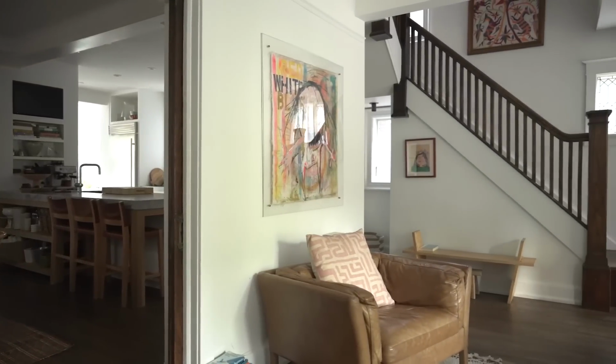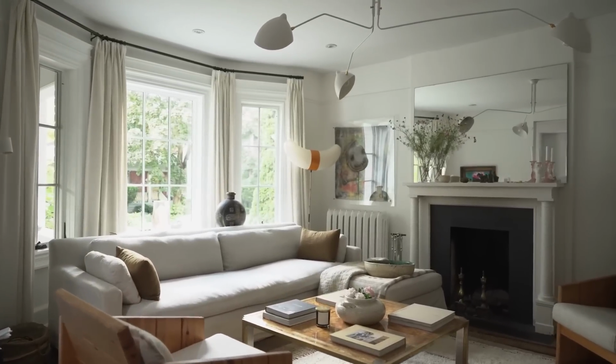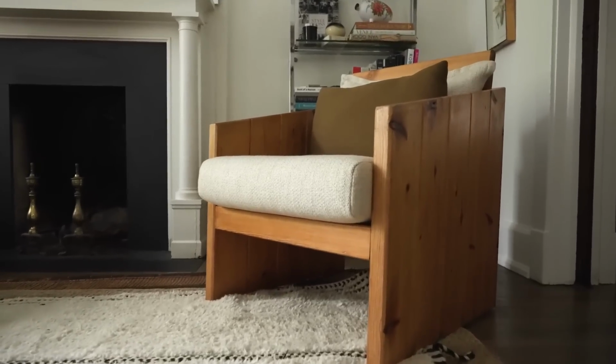This is my living room. This is the room that I was so excited about when the space first started revealing itself to me and to the family. It was the first space that really came together. And when we renovated, I put all this furniture in before the walls were painted, because that's how incredibly excited I was. But this living room needed to be big enough for snuggling.